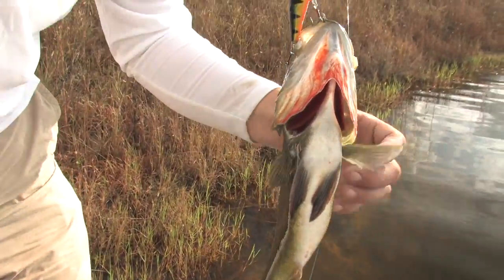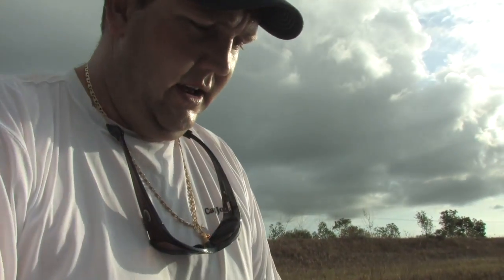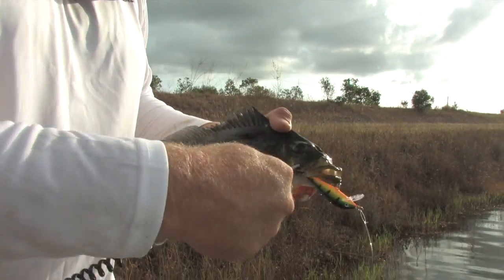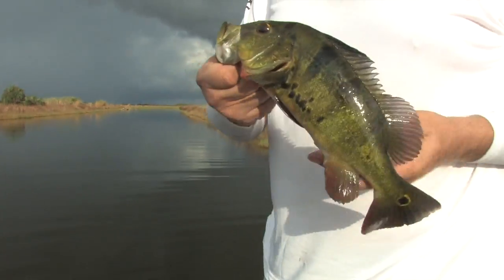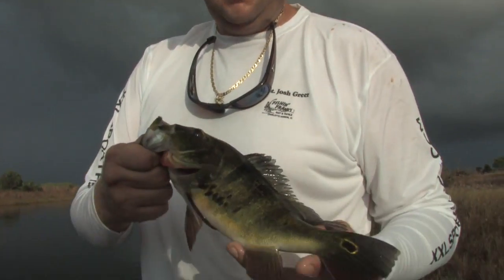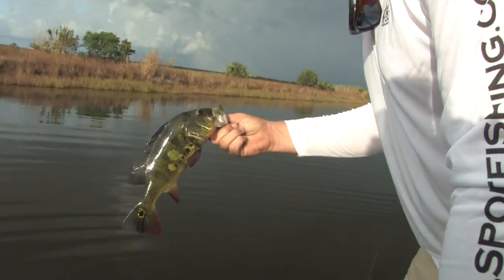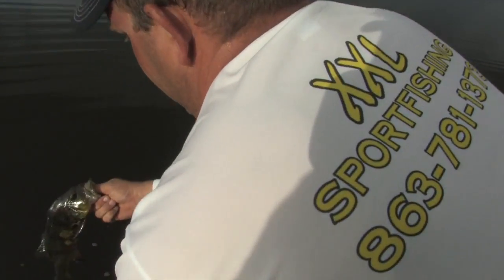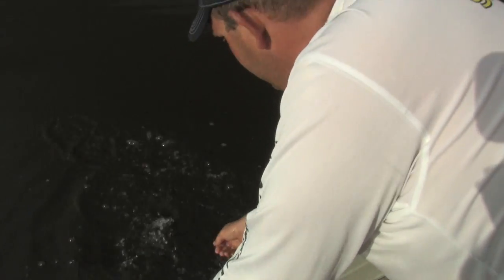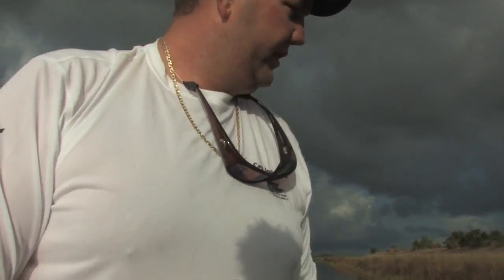All right, that's what we came down here for. Not a big one, but it's a start. Pretty fish. Pretty good. We just caught the first little one there. Hopefully there should be more.